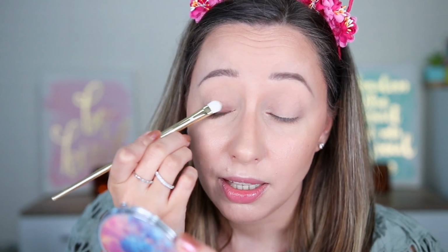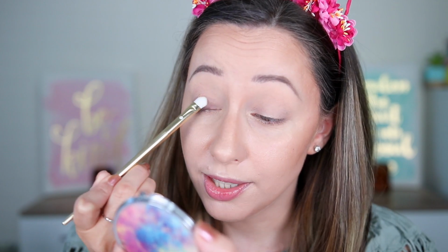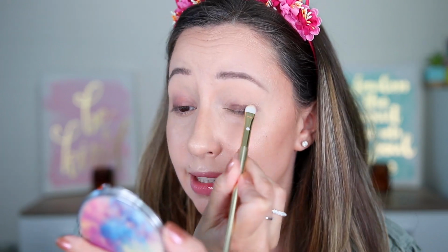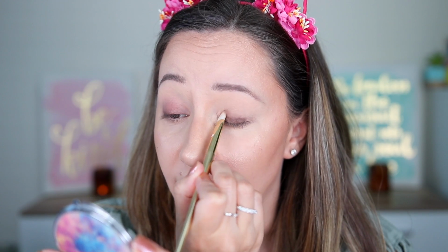Now I'm blending with a synthetic brush. It is always better to use synthetic brushes for creamy products because it is gonna be a lot easier to wash them. I'm trying to blend the product inside the lashes, and you want to apply and blend at the same time before going to the other eye, so the eye pencil doesn't set on the skin and it can be easier to blend it on the eyelid. I'm also blending a tiny bit with my fingertip because I applied on some areas more product.